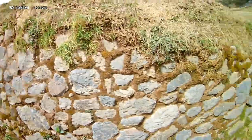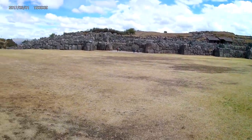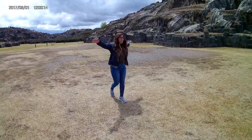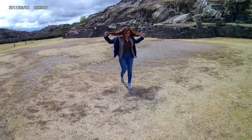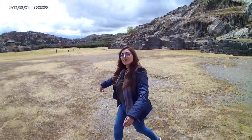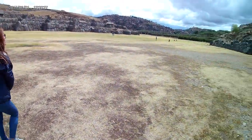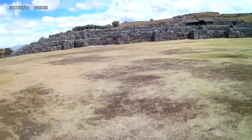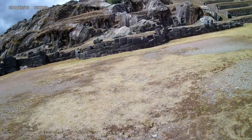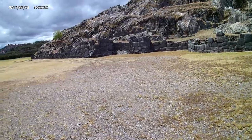No problemo. Okay. Wow. So I'm in the Grand Plaza for Sacsayhuaman. And there's a lovely Luna performing the Luna dance, which is a ritual. The energy here feels amazing. It really does. There's something about it. Right when you walk down those steps into this space, it was really like a breath of fresh air.